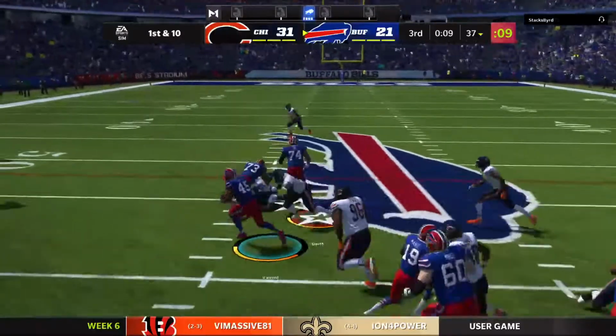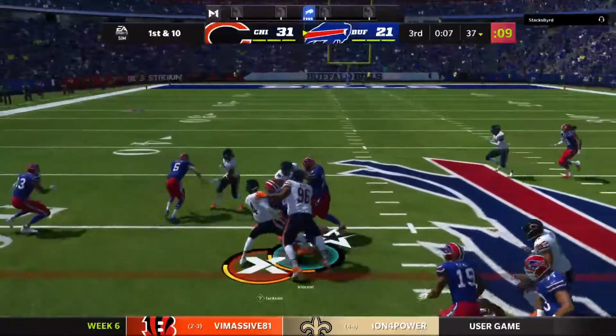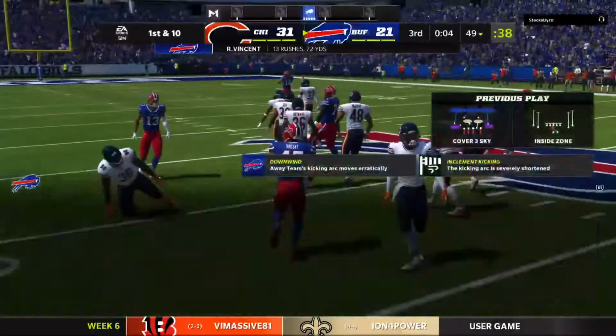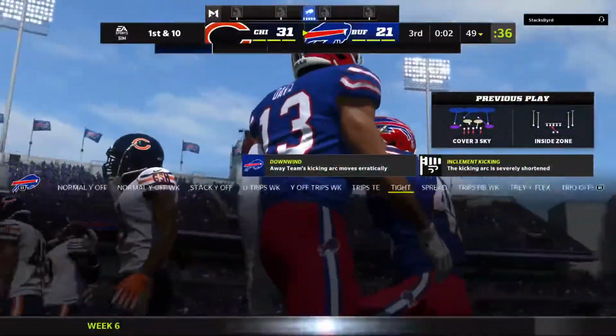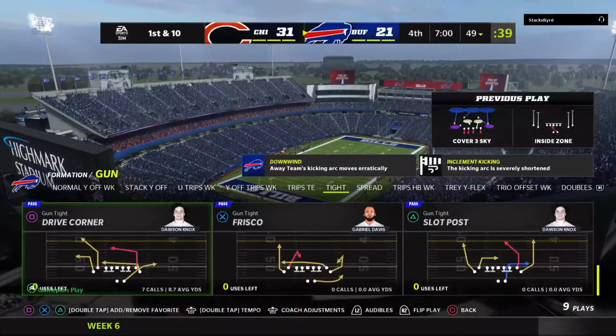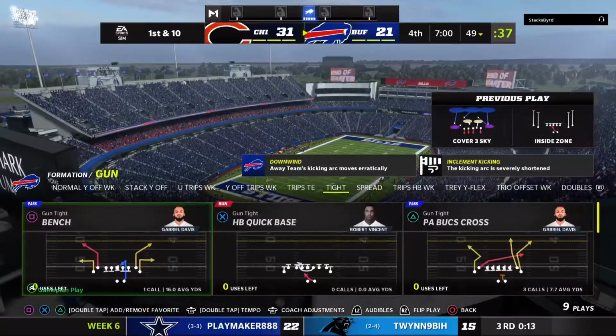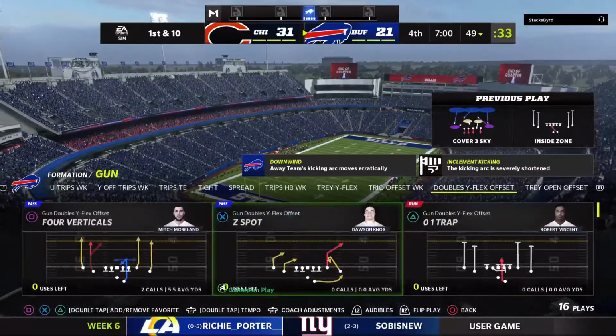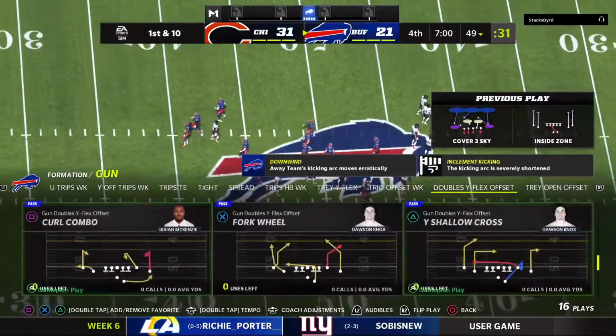From the gun, they'll try to run it. And they bring him to the ground just shy of midfield. So both offenses come to life here in this third quarter as this is shaping up for a good finish. We'll return with more after this break. You're watching the NFL on EA Sports.